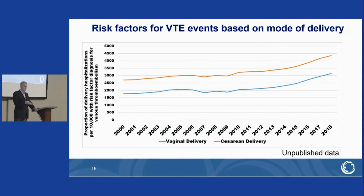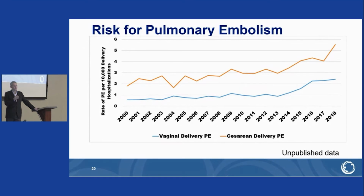For vaginal delivery, also a big increase, 18% to about 32%. So these are changes in the risk profile. Risk continues to go up for VTE. We also updated the CDC's analysis for the last few years, and we found that both for vaginal deliveries and for cesarean deliveries, since 2014, risk for pulmonary embolism is appearing to increase. And this is, again, national data that hopefully will be published soon.